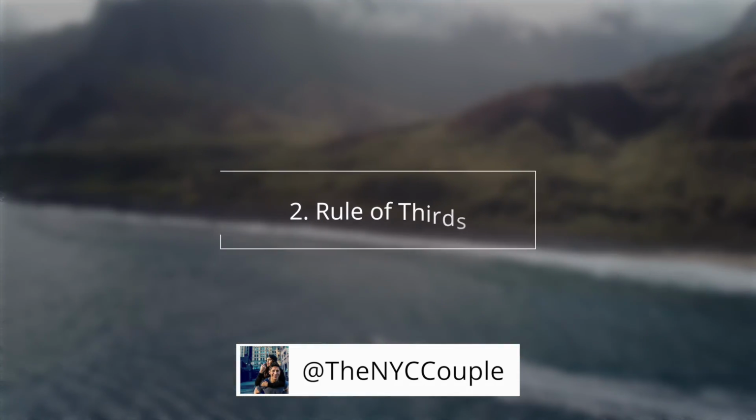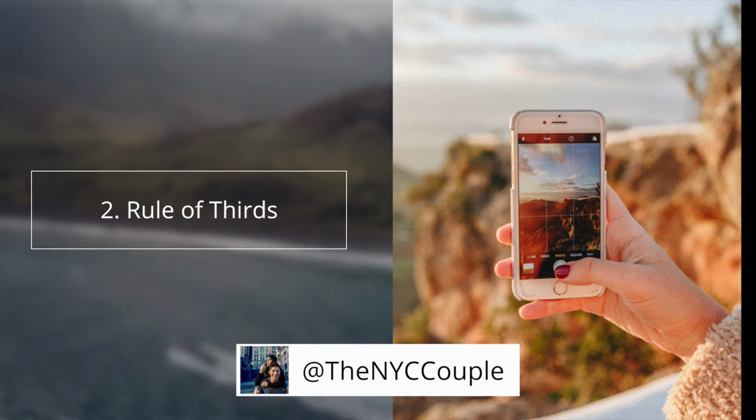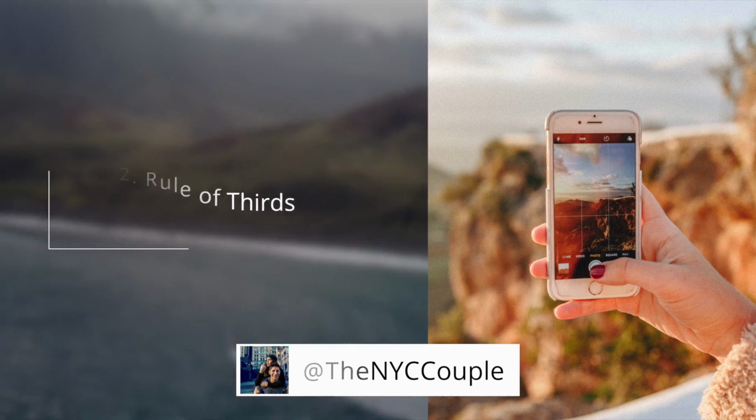The general rule of thirds. Most cameras and phones have a grid. Try to place the most important aspect on one of the 4 intersections.